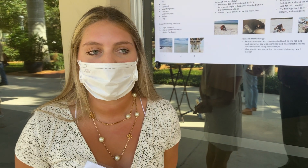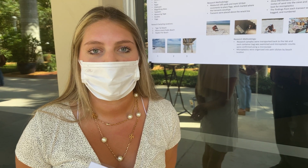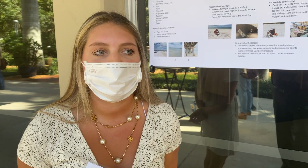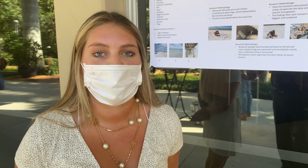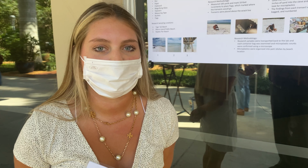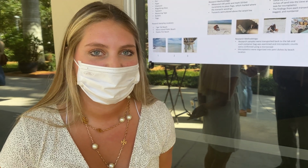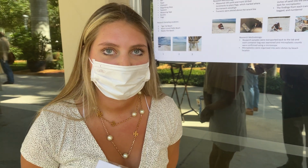It was really interesting because you couldn't really see them with your naked eye. You had to put them under microscopes, and they were pretty intricate, and it was just very interesting to see things that you can't just see normally. The average person going to the beach wouldn't notice this. Yeah.